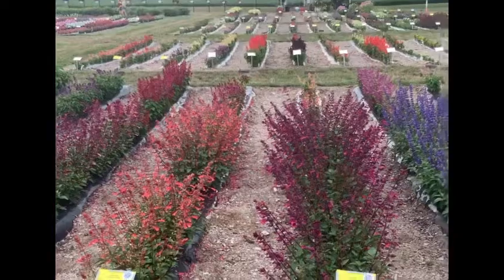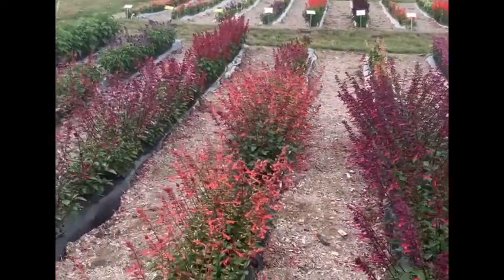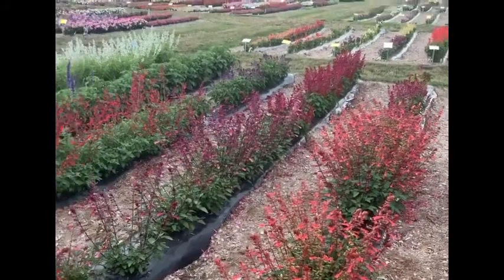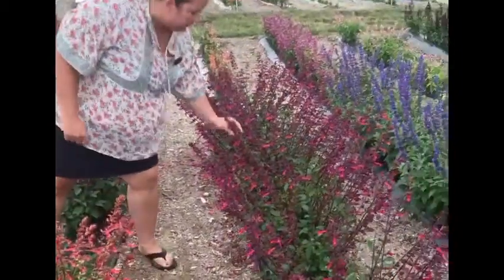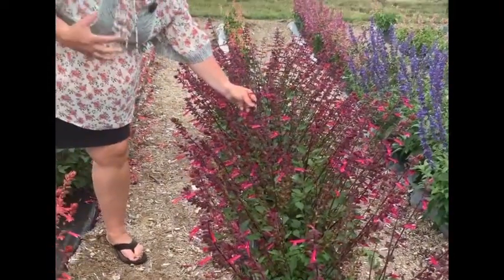What I really like about this series is, first off, it's a pollinator's dream. The hummingbirds at my house really like this variety. The other thing that's kind of unique about this is I like how dark the stem is, because it really sets off the flower color.